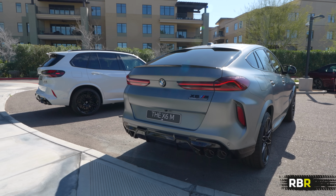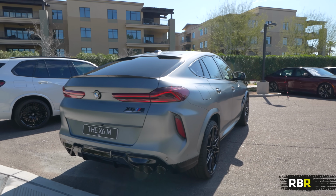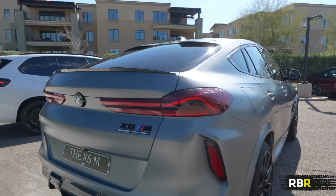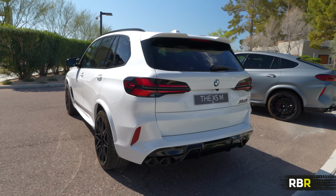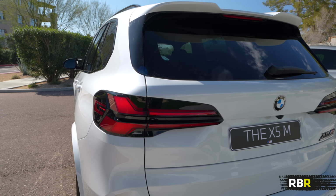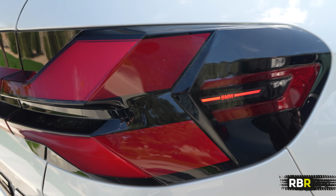And then we come to the rear, where I actually think I prefer the X5. It's not as easy to tell that it's a facelift with the X6 because the light graphic just isn't all that different. But when you look at the X5's rear, it just looks amazing, particularly the new lights, which are so nicely designed, and that kind of X graphic on the inside when you look at both of them.